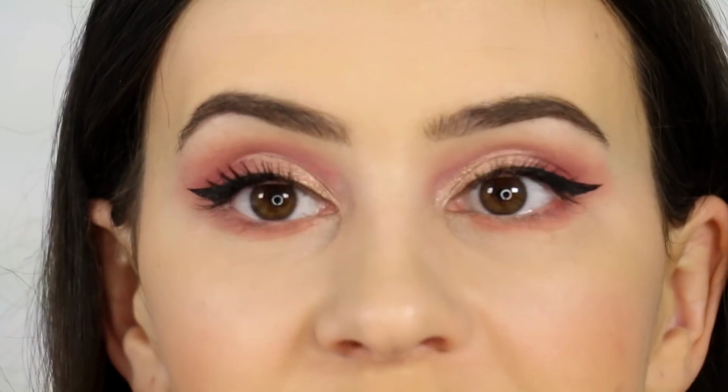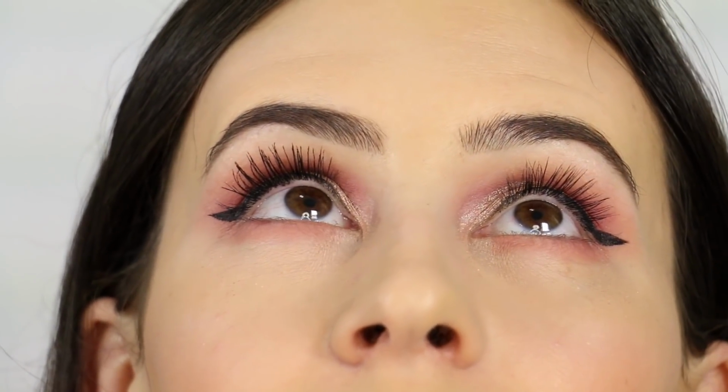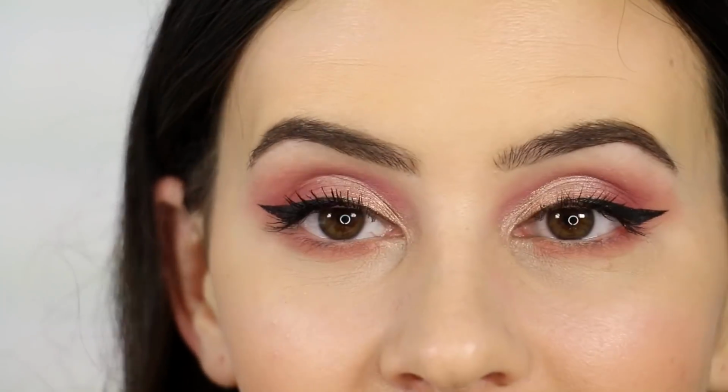I'm gonna have to see if it flakes or smudges throughout the day though. I tried to apply a bit more on this one just to see if it starts becoming clumpy, and it's not bad at all. Hopefully you can see some nice volume, but again, no length. So if length is not one of your priorities, or you don't mind mixing and matching your mascaras, which I definitely do, this is not a bad mascara.